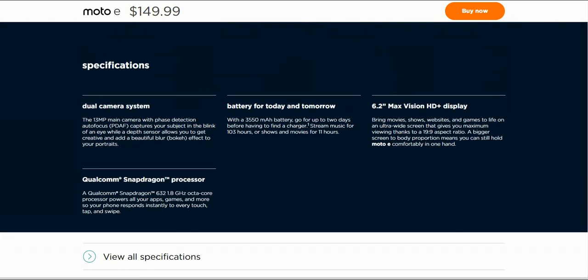So you do get a dual camera system on the back. It says the 13-megapixel main camera with face detection and autofocus captures your subject in the blink of an eye. The depth sensor allows you to get creative and add a beautiful blur effect to your portraits.